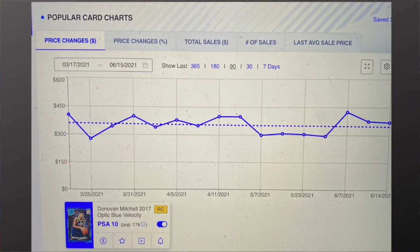Next, Donovan Mitchell, and I'm going back to Blue Velocity 2017 PSA 10. So this is interesting because we had talked about the Luka Doncic Blue Velocity in a PSA 9. The Donovan Mitchell PSA 10 is actually less than the Luka PSA 9. It's a $350 to $400 card right now. A year ago, this Mitchell Blue Velocity 10 was a $175 to $200 card. So it's double what it was a year ago.